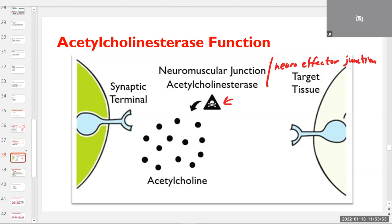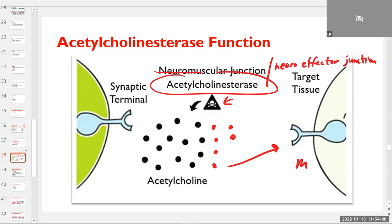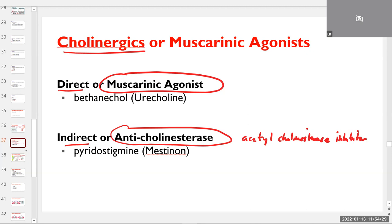So what if you inhibited this? If you inhibited the thing that breaks down acetylcholine, acetylcholine levels go up even more to stimulate the muscarinic receptor even more. Now, the muscarinic receptor is not in the neuromuscular junction, but it's in the neuroeffector junction. If you stimulate that even more, you're going to have even more cholinergic activity. So the question for you is, do you understand why an indirect cholinergic, an anticholinesterase, has a cholinergic effect? If you see cholinergic, that means it acts like the parasympathetic.